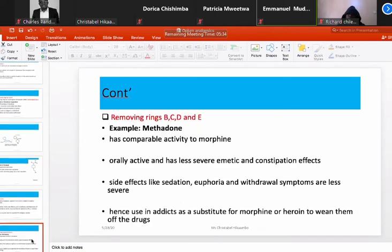Okay, and what about removal of rings B, C, D, and E? What's going to be the impact? The removal of these rings would make a drug called methadone. I'm sure most of you have heard of it. Methadone has a similar analgesic activity to that of morphine, and it can be taken orally and has fewer side effects compared to morphine.